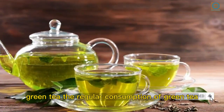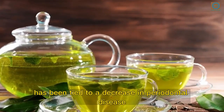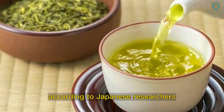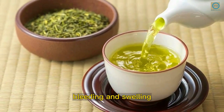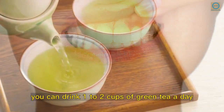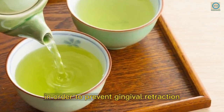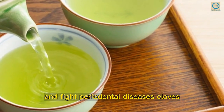Green tea. The regular consumption of green tea has been tied to a decrease in periodontal disease. According to Japanese researchers, green tea contains antioxidants that can reduce bleeding and swelling, as well as strengthen your gums' hold on your teeth. You can drink 1 to 2 cups of green tea a day in order to prevent gingival retraction and fight periodontal diseases.